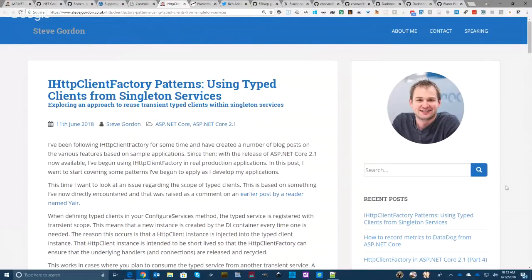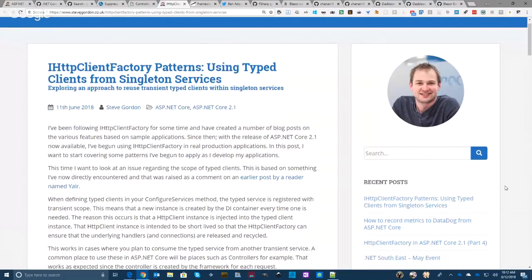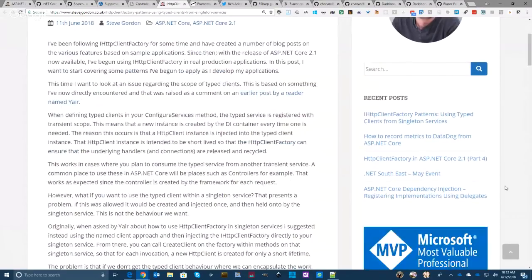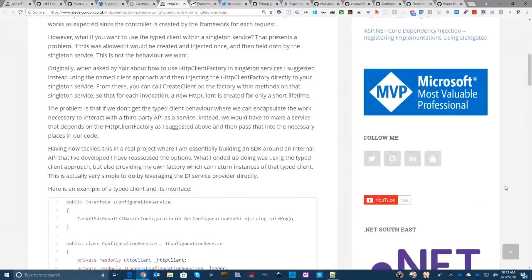Cool. All right, Steve Gordon. So this is using typed clients from singleton services. So the idea here is exploring different approaches for injecting a typed client into a singleton service. Yeah, so this is your stuff, Ryan. What's that? Ryan works on this stuff. I haven't read this post though.